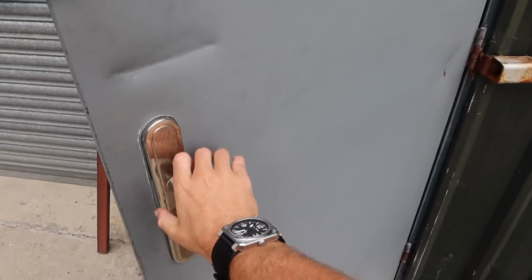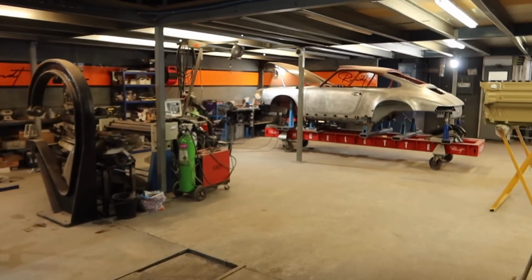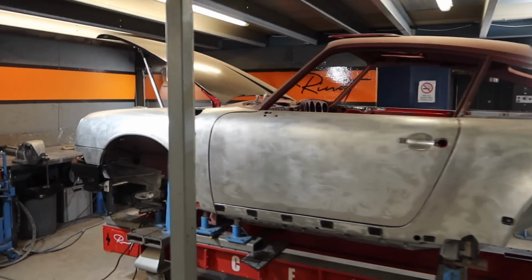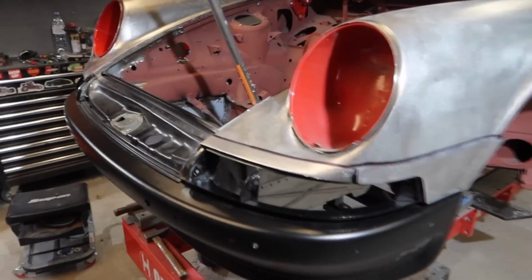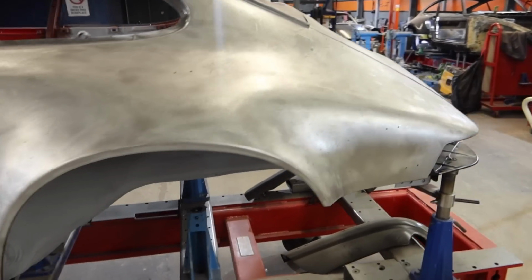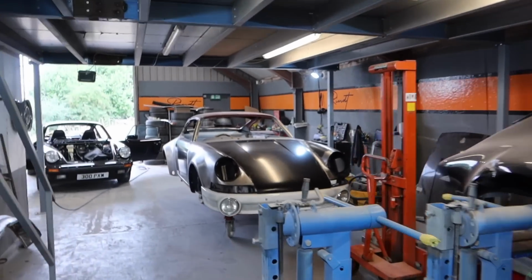So we are back then in familiar surroundings. You'll have to bear with the noise. It's a hive of activity as always. Just going to take you for a little tour around here. This is a 964. They're doing a backdate on. So you'll see the bumpers and whatnot, all the metal work is going in to backdate this. There's some stuff in here that I can't show you. I do want to show you this though. This is very, very special.